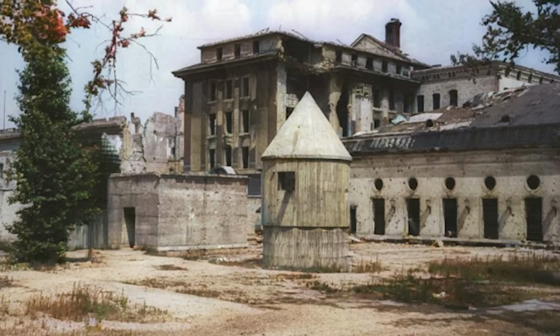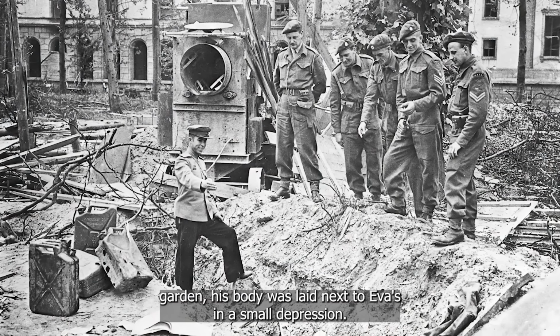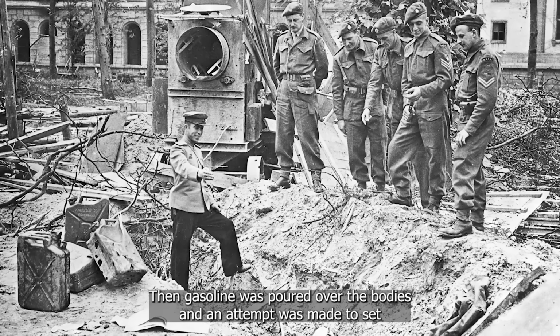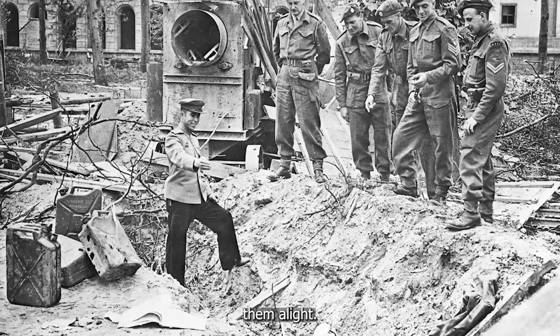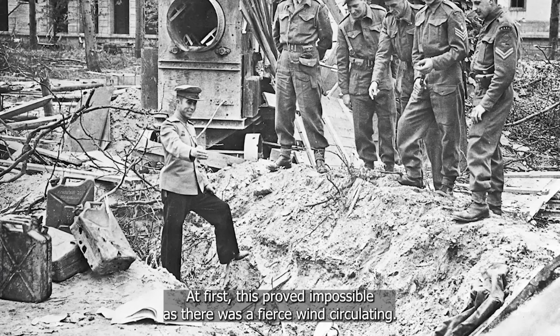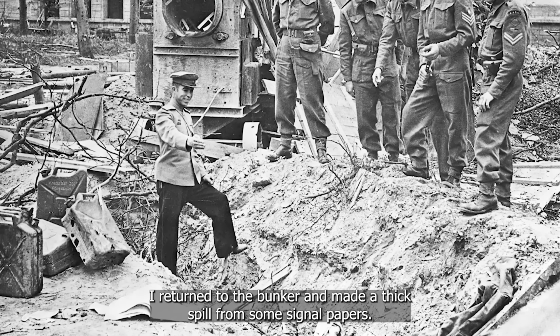Here's Linge again. Immediately in front of the bunker door in the Chancellery garden, his body was laid next to Eva's in a small depression, where gasoline was poured over the bodies and an attempt was made to set them alight. At first, this proved impossible as there was a fierce wind circulating. I returned to the bunker and made a thick spill from some signal papers.